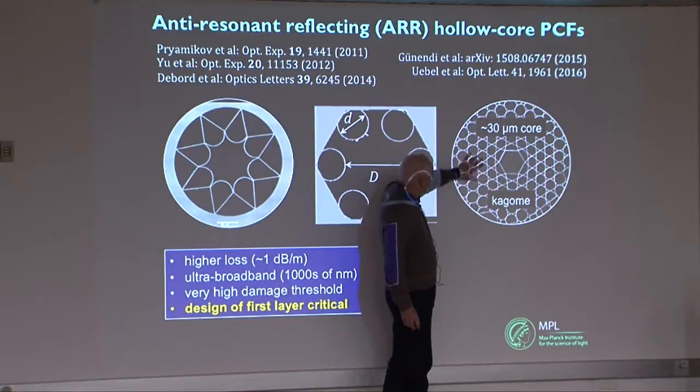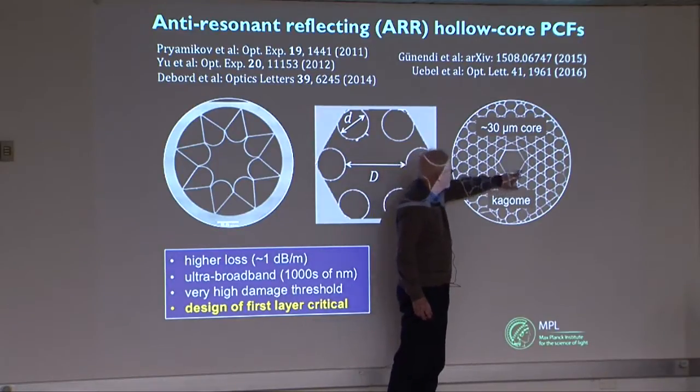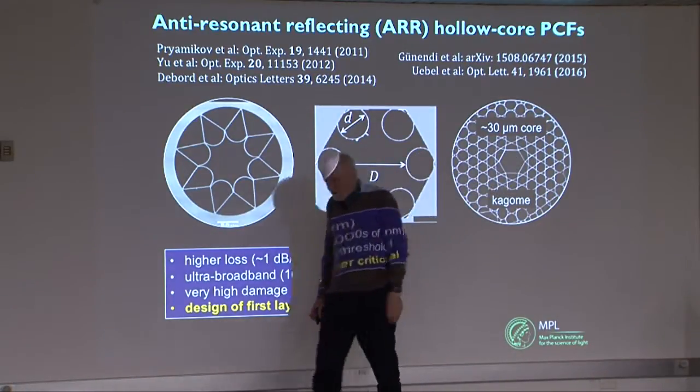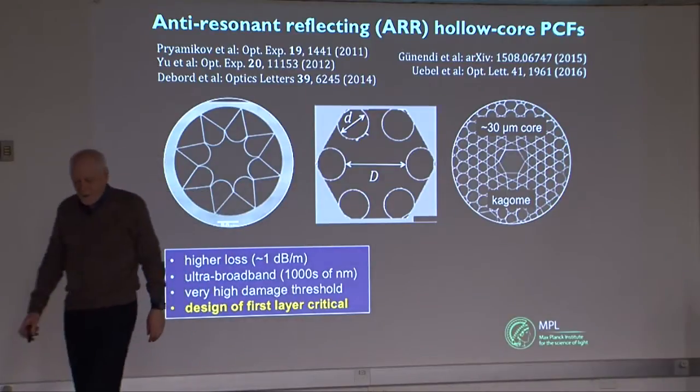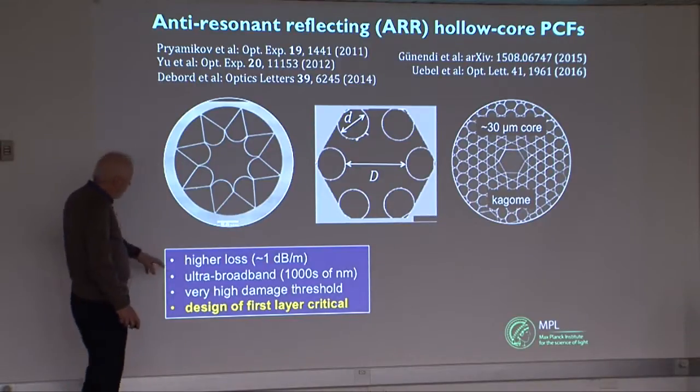But you can chuck away all this complicated stuff. It's completely unnecessary. Just the first row of hollow channels gives this broadband guidance, and so on. And the reason you get ultra-broadband guidance is, well, this is one way to understand this.